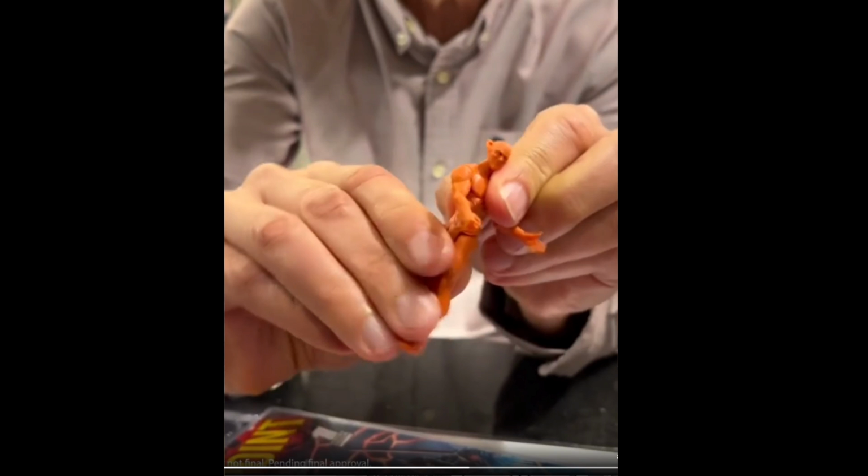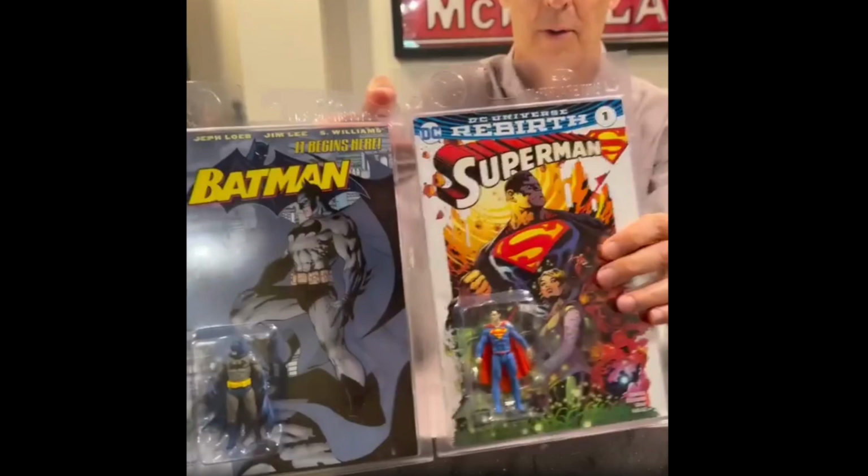But the fact that they come with a comic like this, so it's basically like a $5 figure and, I don't know, $4 or $6 figure, $4 comic.